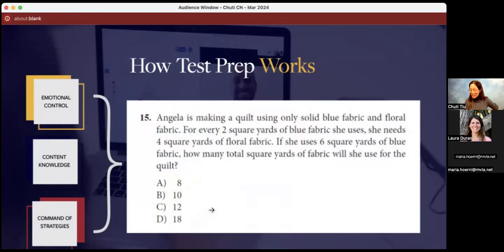Okay, so take a look at this problem. I hope it doesn't create some distress among some adults who thought, oh, I thought I had left those SAT problems behind. Yeah, they're crazy. Angela is making a quilt using only solid blue fabric and floral fabric. For every 2 square yards of blue, she needs 4 square yards of floral.